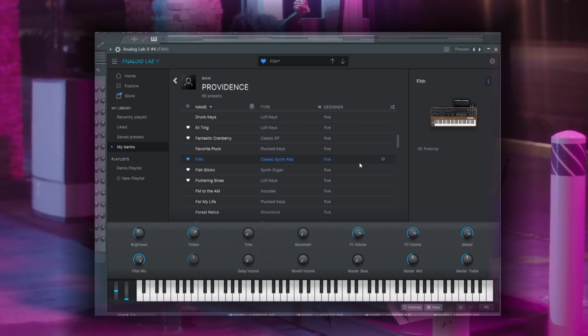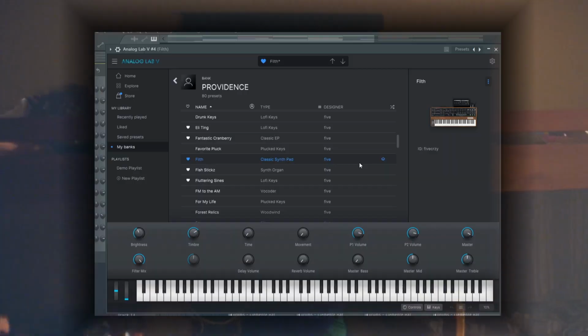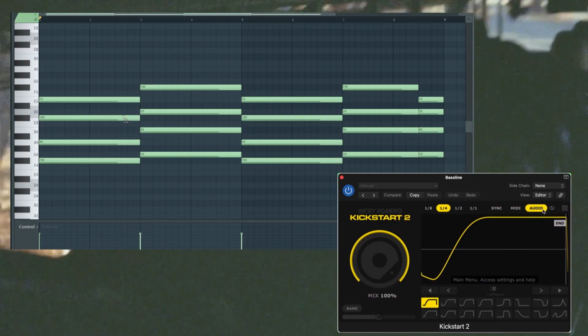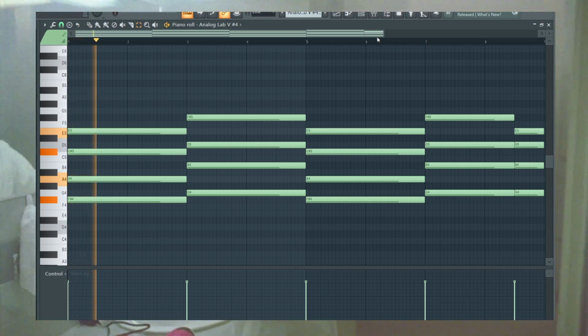To continue adding texture, I again went into the Providence Bank and chose the preset Filth. I then copied and pasted my chords in and added a Kickstart sidechain effect to provide a pulsing effect, and this is what it sounds like.